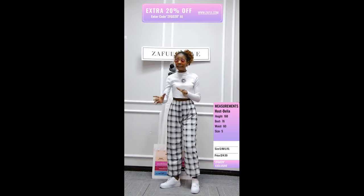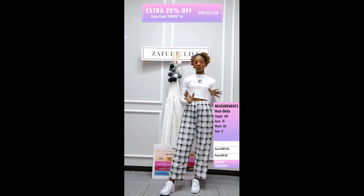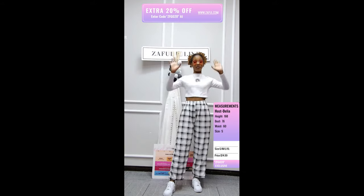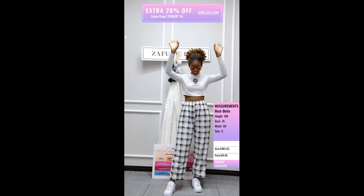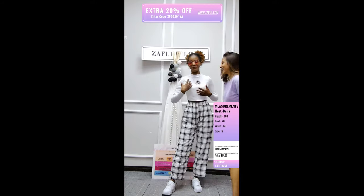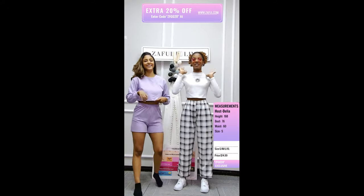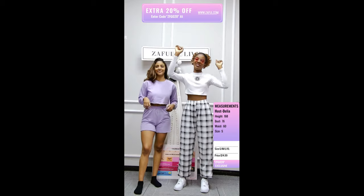It's great. And guys, if you wear the small size, buy the small size. If you wear the medium size, buy your size, guys. Because maybe we have some problems when you put your hands up. Everything will be showing, guys. So please just buy your right size, okay? This one is the small size, so I can put my hands up, but not that much.